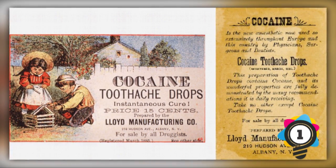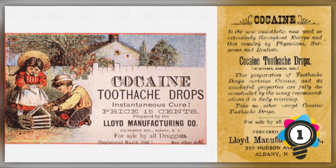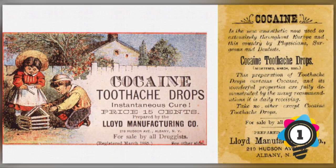After all that cocaine, it's also good to wash it all down at the soda fountain with that classic cocaine cola dispensed at the pharmacy.